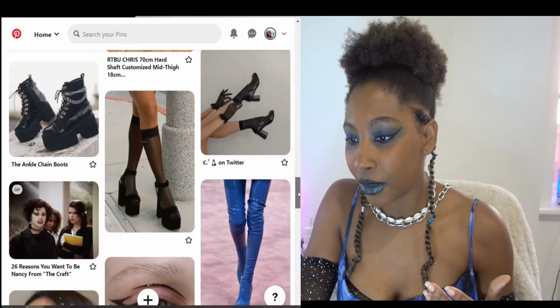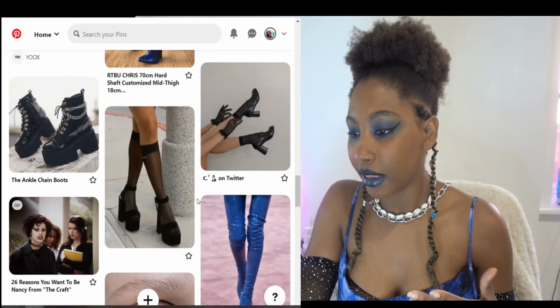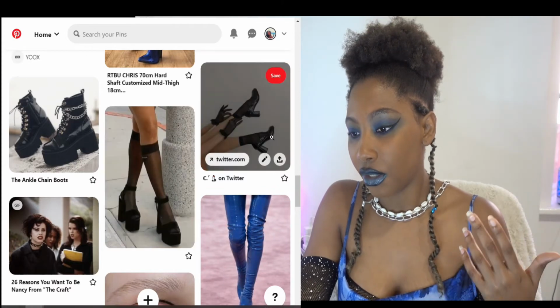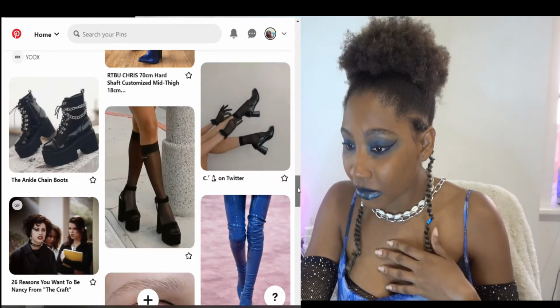I would love to see her in, instead of socks, a fishnet sock, right? With again chunky heels like this, or a chunky boot like this, or a chunky boot like this. More latex blue boots in my opinion.